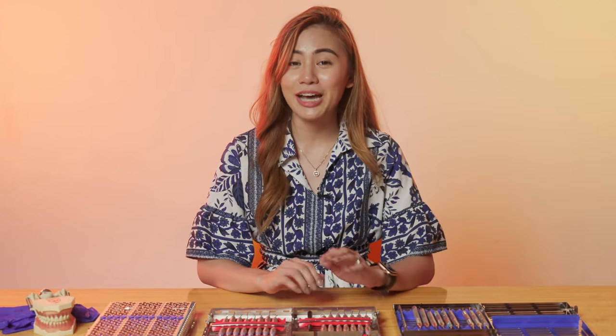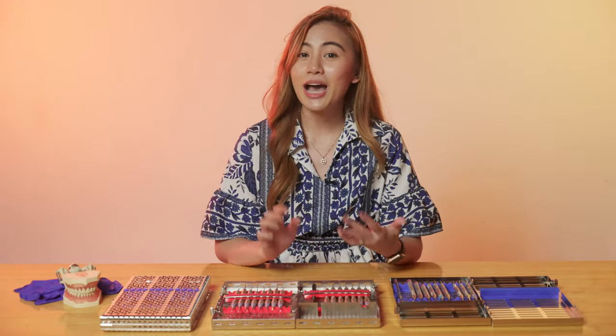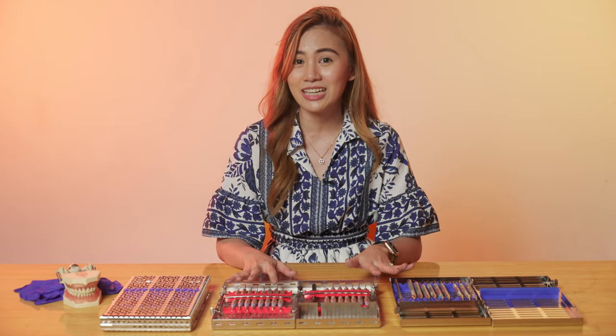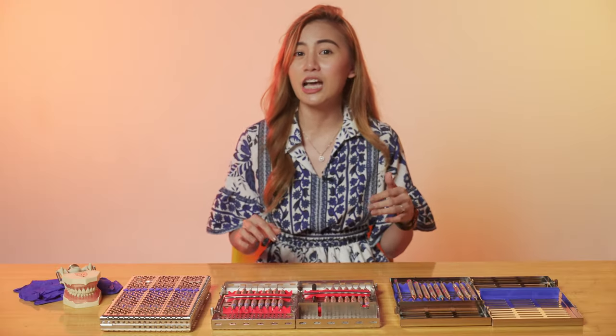Pero I remember I dropped one of it and sayang lang kasi hindi na siya pwedeng i-sharpen and magamit kasi totally naputol yung tip. So I've learned the hard way to take care of things, especially expensive things in dentistry, kasi sayang if nabagsak tapos wala na. So after that, sobrang maingat na ako with my tools.